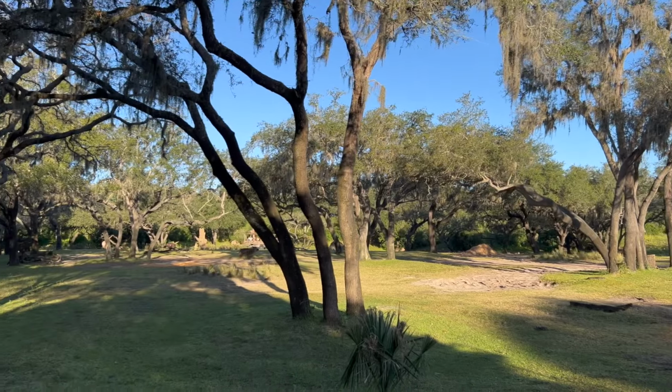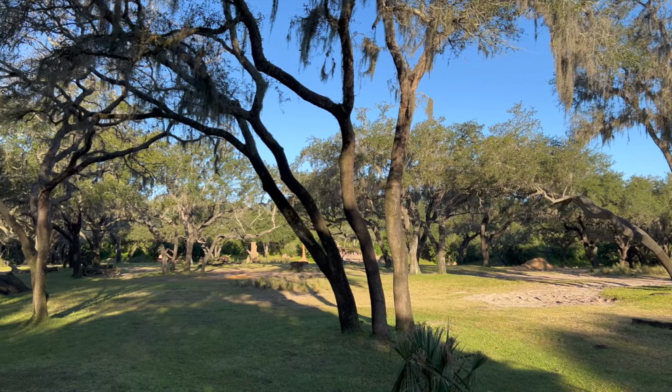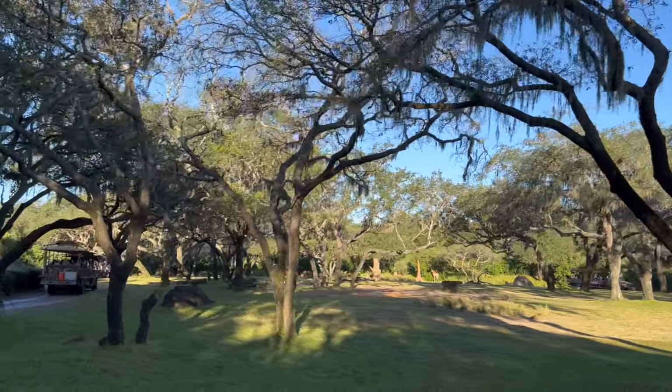Now, I can tell those are Maasai giraffe out there because of that rigid structure in their coat. That pattern is unique to each animal. It's kind of like your thumbprints. Also, a group of giraffe is called a tower of giraffe.